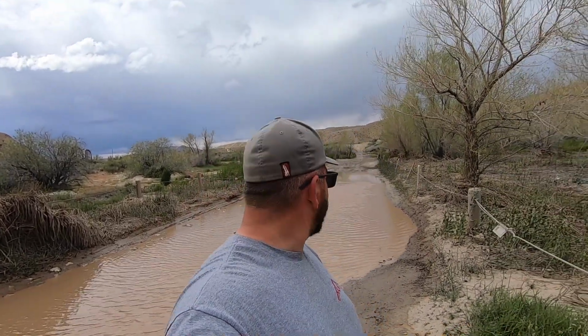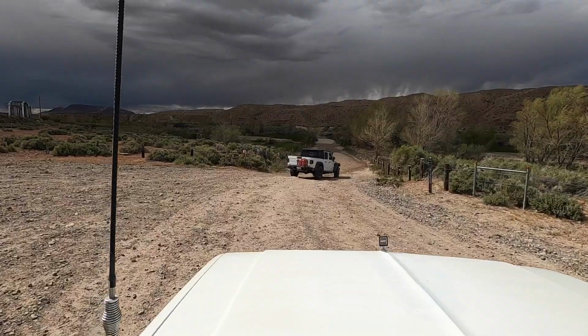I have seen some pictures where this thing has been extremely full, and I've also seen some pictures when it was like 35 to 40 inches deep. I've seen a lot of videos on YouTube of people going through here, and the water's up past their doors, but I don't think we're gonna have a problem with that today. So, just gonna go ahead and hop on through.